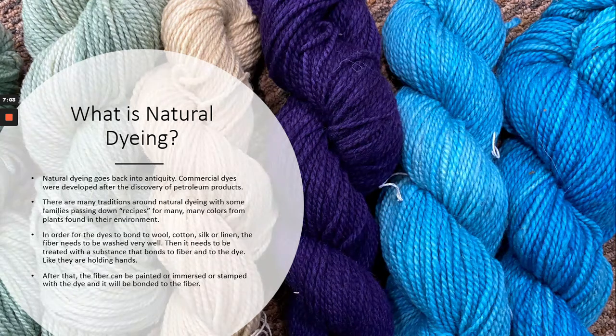In order for these dyes to bond to the fiber, whether that's wool or cotton or silk or linen, the fiber needs to be first washed very well. The term for that is called scouring, and that's to take out any kind of oils or dirt that might be on the outside of the fiber. Then it needs to be treated with a substance that we call a mordant that bonds to the fiber and will eventually bind or bond to the dye.